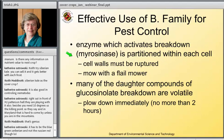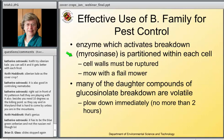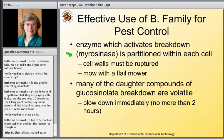Okay, so there's this enzyme called myrosinase, and it breaks it down, and it's in the cell, but it's on the outside of a vacuole where the glucosinolate exists. So the toxins aren't going to be produced until the cell wall is ruptured, and when that happens, the vacuole usually bursts or is ruptured too. The enzyme comes in contact with the glucosinolate, and in fact the reaction happens. So in order for these crops to work as effective pest control agents, you've got to really go out of your way to break those cell walls up to the greatest extent you can.